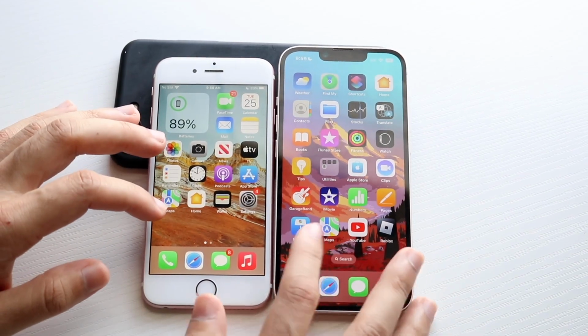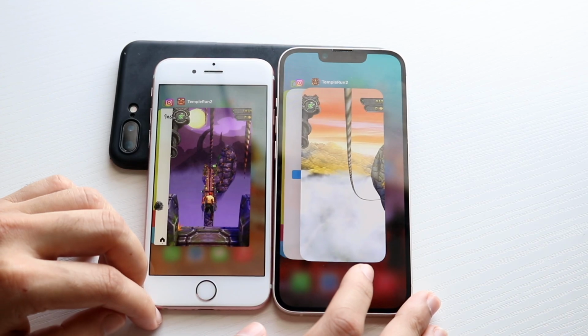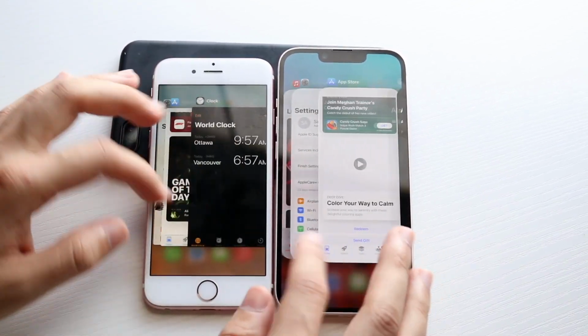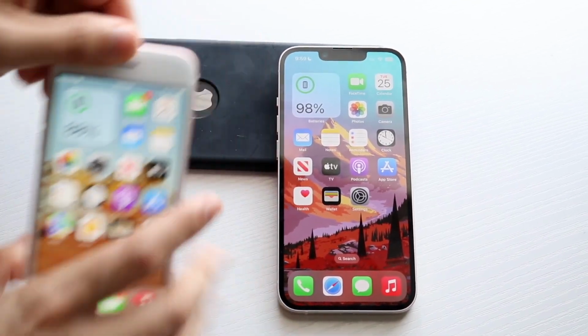So I will definitely tell you, when it comes down to it, the iPhone 14 is going to be the far better one, pretty much in every way. The iPhone 6s is noticeably glitchier, so it's quite obvious the iPhone 14 wins here. And that kind of covers it up here.